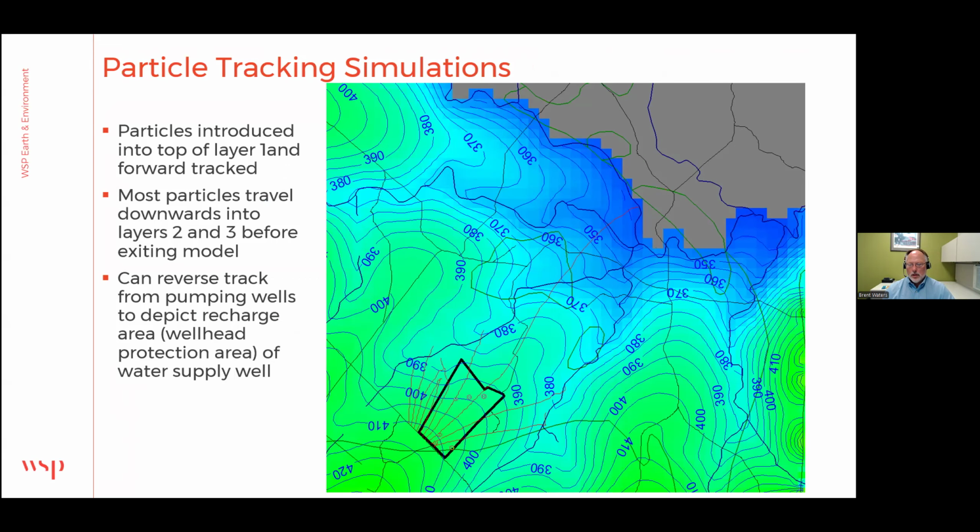This just shows particle traces that you can do from the model to see how groundwater flows and how long it takes to flow through the model, which can be interesting. But the key here, I don't have a picture of it, I should have, is that if you put the particles around your pumping well, you can reverse track them through time to their recharge area and delineate the wellhead protection areas around each water supply well. So then you know the area around your well that you shouldn't have contaminant sources in.